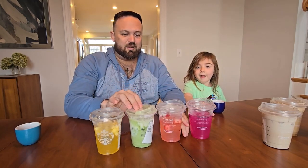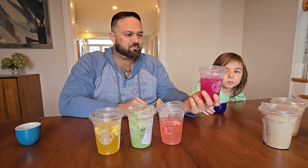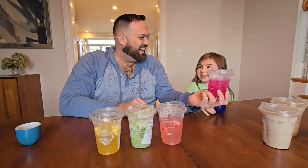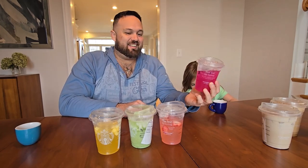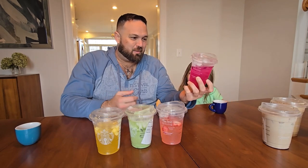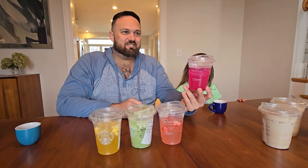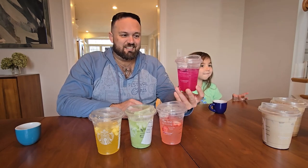All right, and then the mango dragon fruit, Ari? 7 as well. Cali? A 9. It was actually pretty decent, guys. I think it's behind the pineapple, but ahead of the matcha. Honey, this or the pineapple, which one? Actually, that was my least favorite. This was your least favorite? My least favorite.